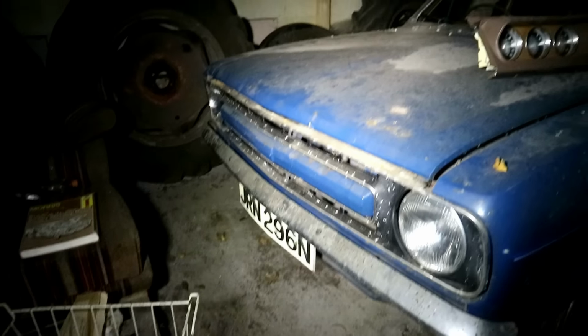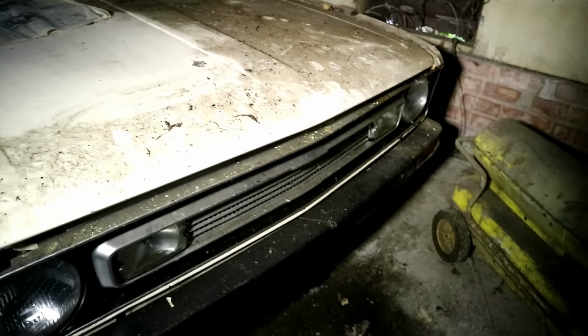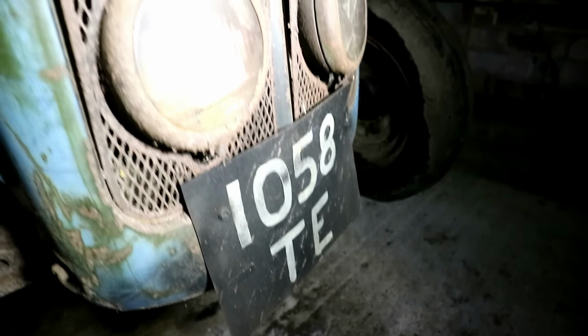Two retro Morris cars sat in a depressing state in one of the sheds, again with their windows smashed and the majority of their internals stripped out. In addition, this shed also featured an old tractor that looked like it hadn't been used in a very long time.